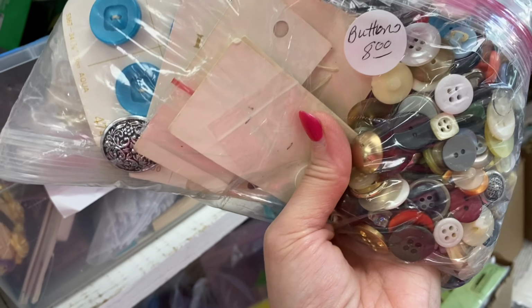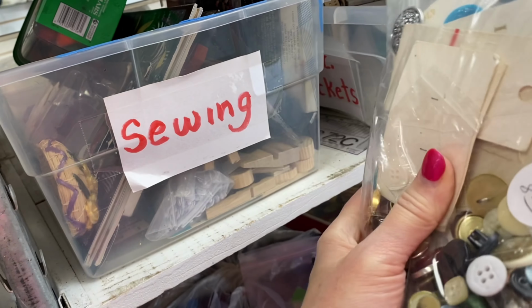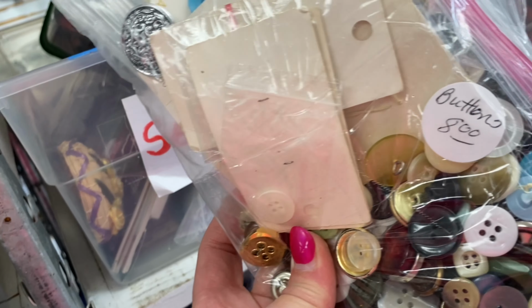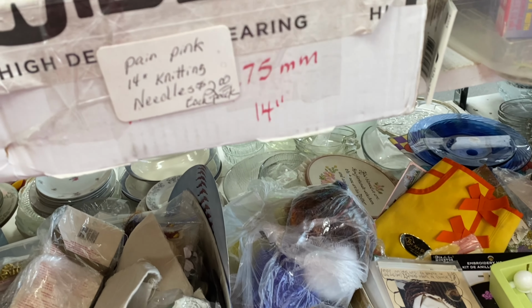And I'm finding more buttons. I found this big bag of buttons for only $8. Now, if I had not just found three big jars of buttons in my $10 thrift challenge, I would have probably picked this up. And I'll link the $10 thrift challenge playlist above.